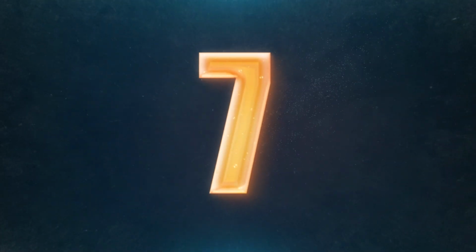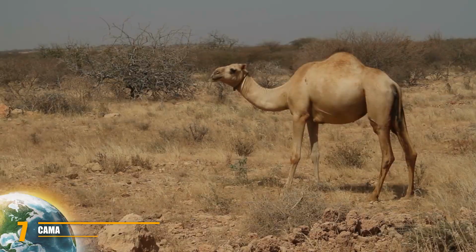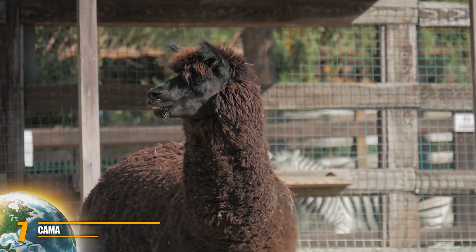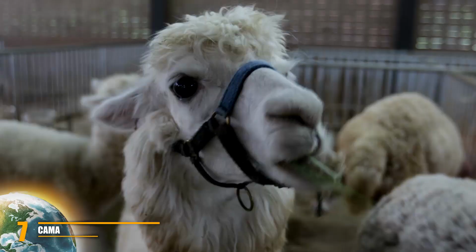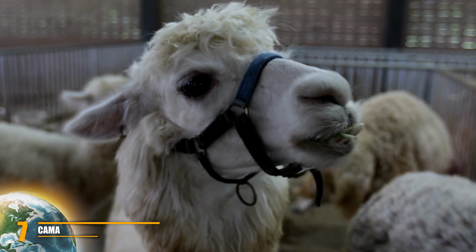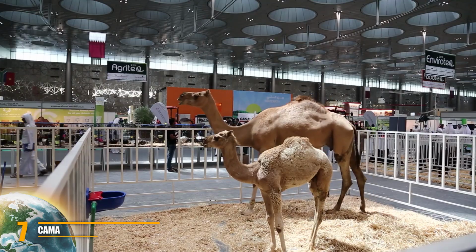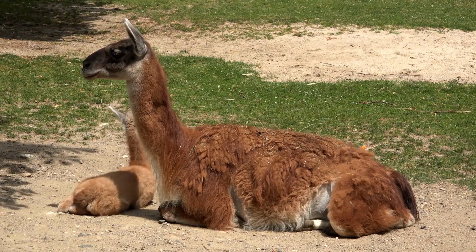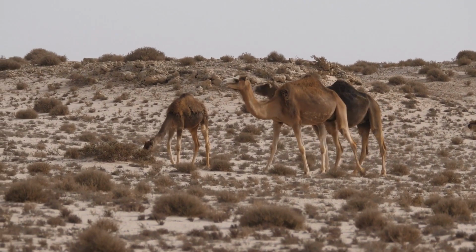Number 7. Camel. Camel-llama hybrids, or camas, are a genetic hybrid between an Old World camel, dromedary or Bactrian camel, and a New World camel, llama or alpaca. Usually, these two groups can reproduce within their own groups, but have only recently been able to hybridize. The first was artificially made in 1995. Due to the difference in size between the camel and the llama, it was not possible to allow them to mate independently. For some reason, the female camels, inseminated by male llamas, were unable to conceive.